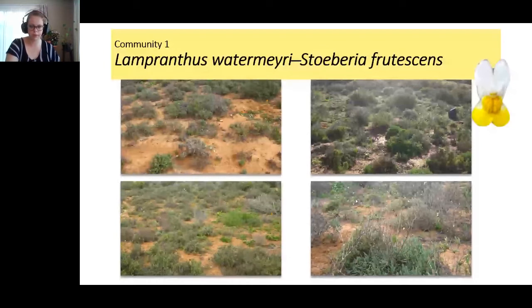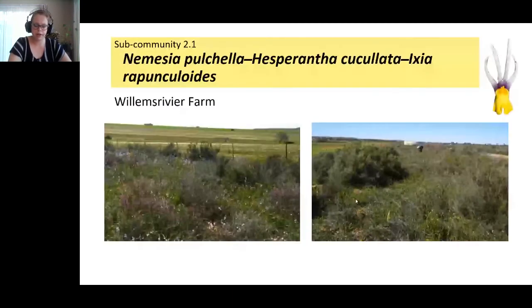The Nemesia pulchella Hesperantha cucullata Ixia rapunculoides subcommunity is dominated by herbs and geophytes. The shrub layer is dominated by Muraltia spinosa, and the vegetation is the most prominent feature within the subcommunity. This subcommunity is found on loamy sand of a plain that had a flat slope. This subcommunity resembles the Nieuwoudtville mosaic observed in van der Merwe et al.'s 2008 study, as well as fragments of the Nieuwoudtville Roggeveld dolerite renosterveld and the Nieuwoudtville shale renosterveld vegetation units.